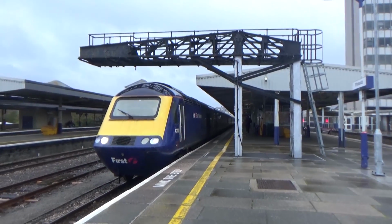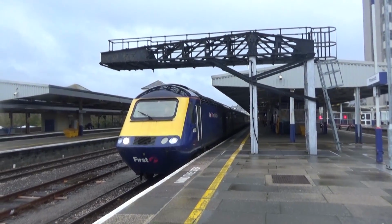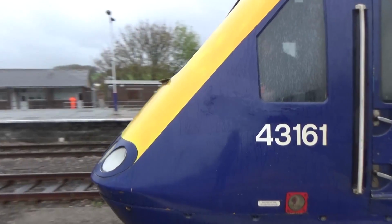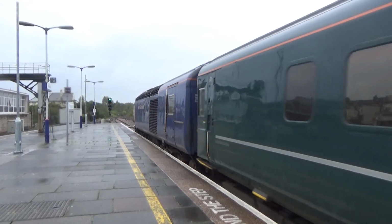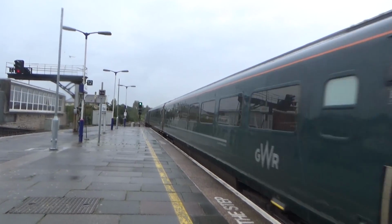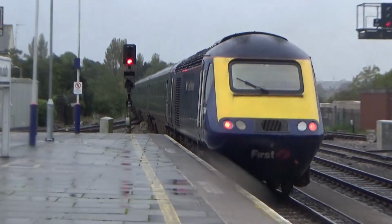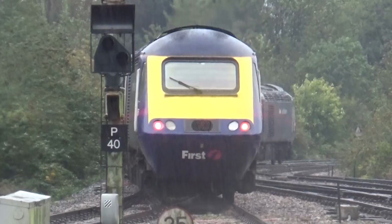Okay, departing now is what will be the final train in this video, the 1534 Great Western Railway service from Newton Abbot to Penzance. At the rear. Sorry about the raindrops, it is starting to really come down now, which is probably a good time to start finishing the video.